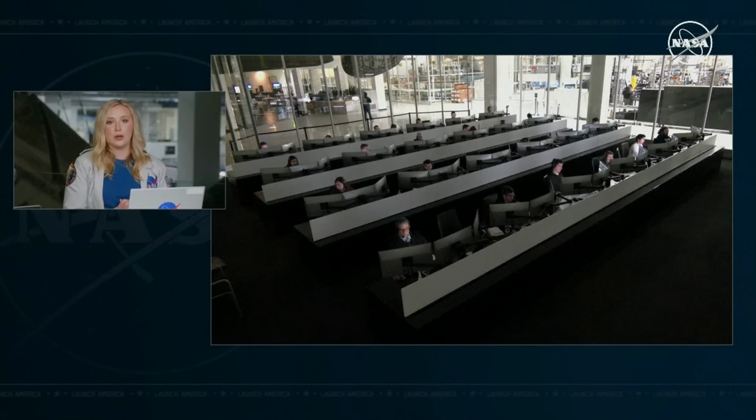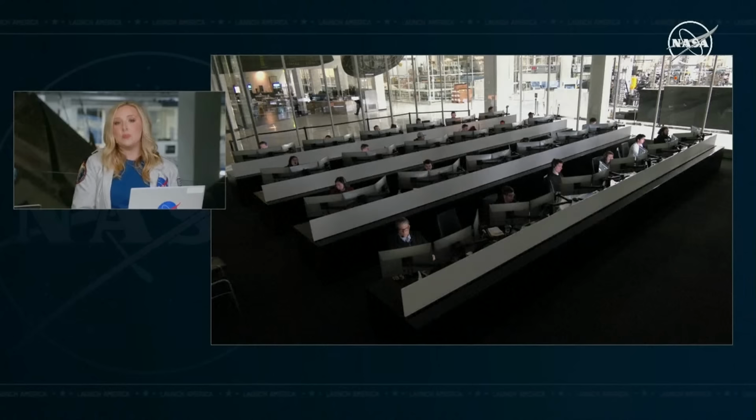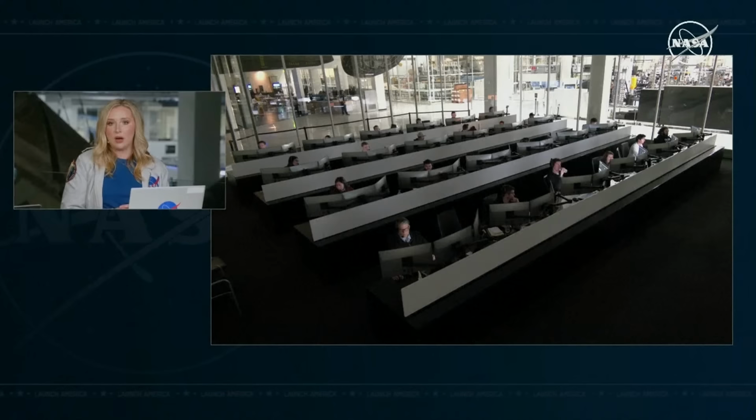For the Crew 7 return, we looked at a number of weather items. Some of the obvious ones are no rain or chance of lightning in the recovery zone, both for the safety of the crew inside the capsule and the recovery teams on the water. We're also looking for wind speeds less than 15 feet per second, or about 10 miles per hour, and relatively calm seas so we can safely execute recovery operations, which includes landing a helicopter on the recovery ship to fly Jasmin, Andy, Satoshi, and Konstantin back to Florida.